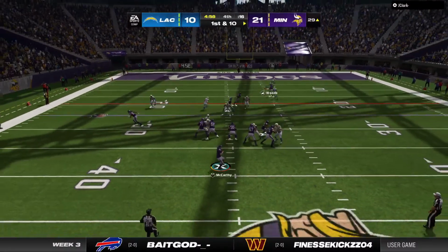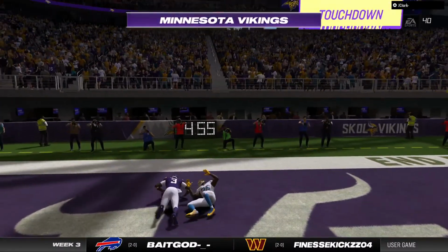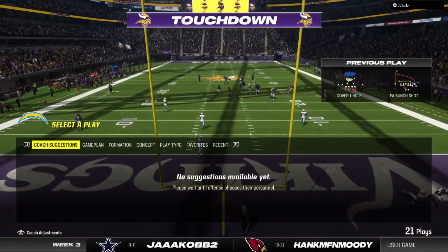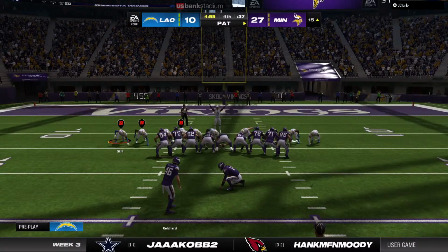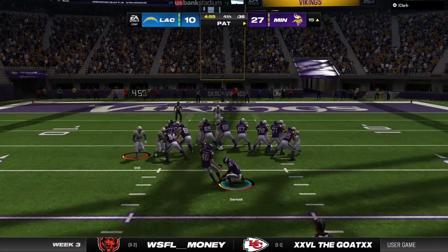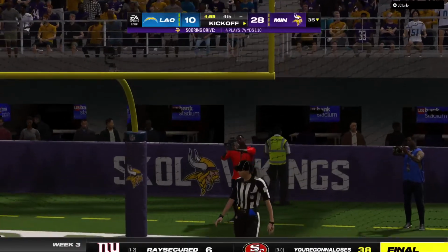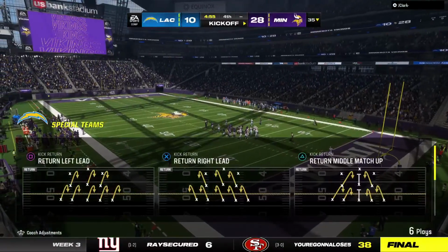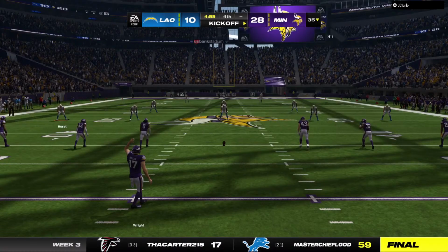Now a play fake here on 1st down. There's Addison. Touchdown, Vikings. A great play there. His 2nd touchdown on the season. And the Vikings are looking to make it 2 straight as they add on to this 4th quarter lead. Point after, up and good. And the lead is up to 18 now.